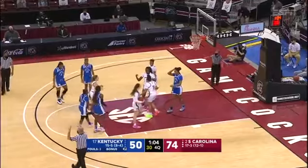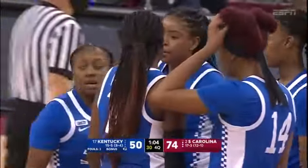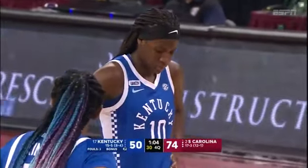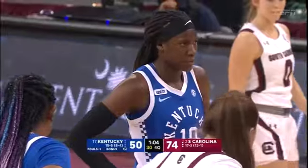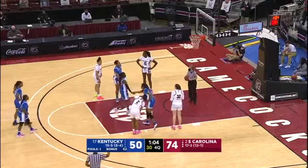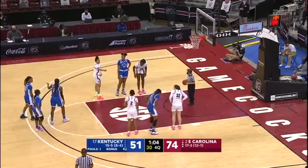Howard gets fouled, and Ryan Howard's going to shoot 2. First time these teams met, Ryan Howard had 32 points. South Carolina simply couldn't stop her, whether it was pull-ups off of ball screens or whatever. And we just saw an example of what she can do so well. Just a quick look off a ball screen at 6'2". She can see over the defenders, but not able to get it going here offensively today.